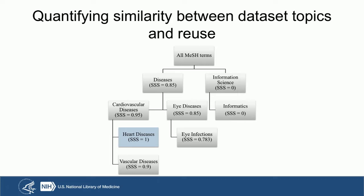So my question was, is that really the case? Are people getting data sets and using them for the exact same reason as they were originally collected? And to quantify this, I used a method called semantic similarity. The data sets were all described with Medical Subject Heading terms, and I used the NLM Medical Text Indexer to apply those same terms to the requests. So I could figure out what the topics of the requests are, what the topics of the data sets are, and how similar they are.